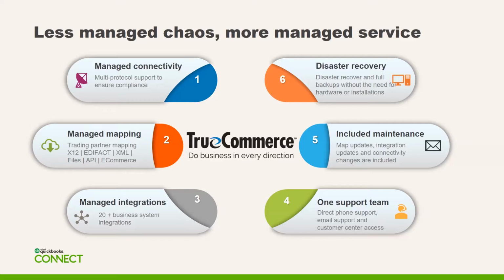One thing I just want to point out is you may have heard other companies claim and promote managed services. The bottom line is it can't be a managed service if it has to be built and maintained by multiple providers. So TrueCommerce is the only company that can help you do business in every direction.